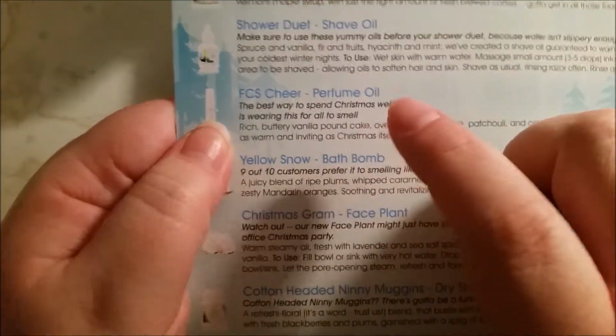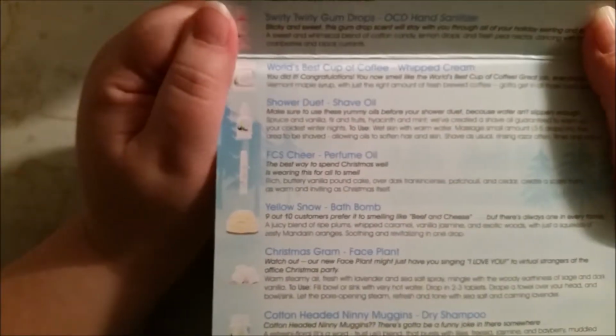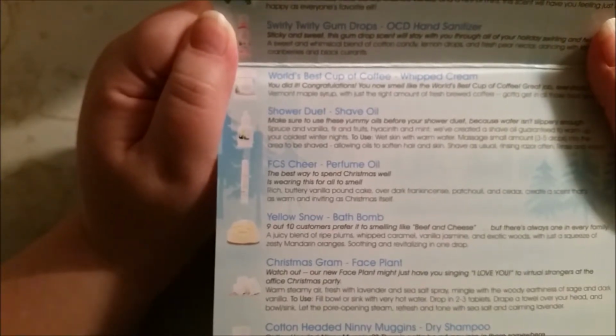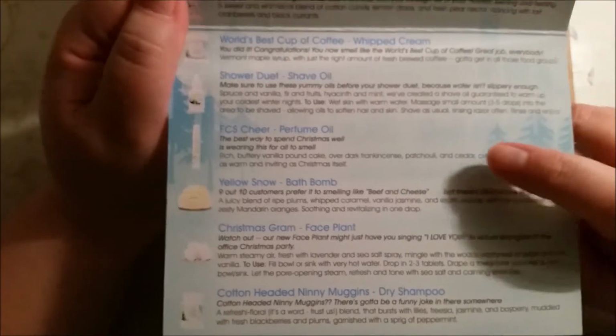Okay, next we've got perfume oil, and it's FCS Cheer. The best way to spend Christmas well is wearing this for all to smell. Well, it's a little late for me for that. Rich, buttery vanilla pound cake over dark frankincense, patchouli, and cedar create a scent that's warm and inviting as Christmas itself. Okay, I've had one before that was a cake type smell. It was the Alice in Wonderland themed one. But I would have never thought to pair it with those darker scent notes. So I'm very interested to see how this is going to work out.